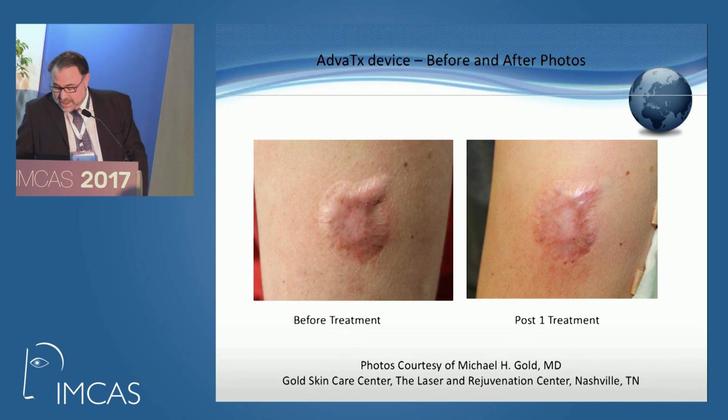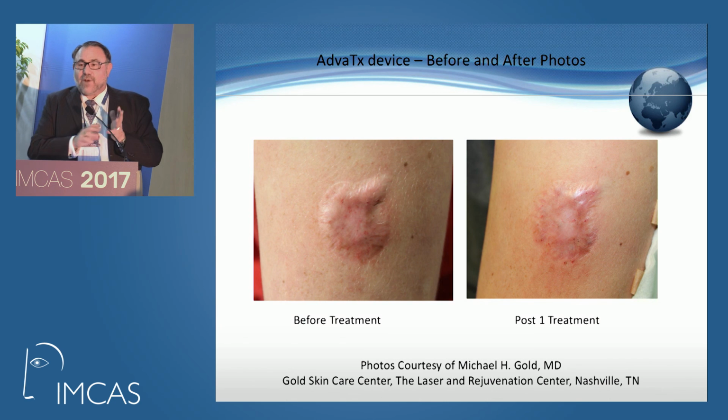So that's it. This works really well. And again, we use it a lot for acne. We use it a lot for telangiectasias. And I think I treat hypertrophic scars as well, and I think it works really well for that as well. So thanks.